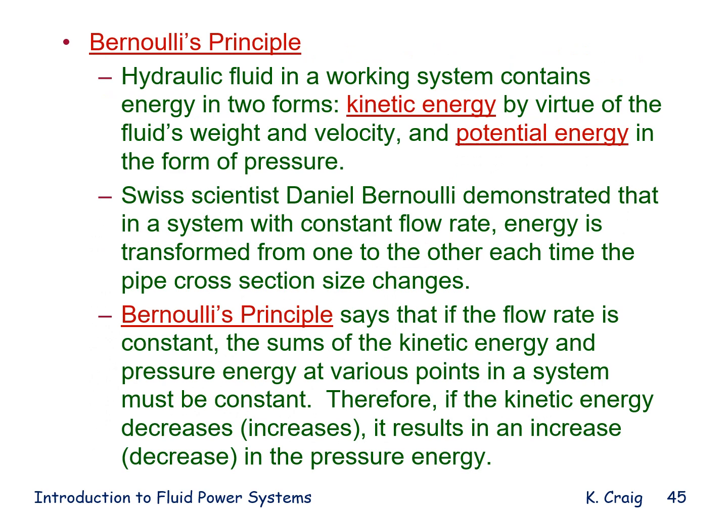Bernoulli's principle. Hydraulic fluid in a working system contains energy in two forms: kinetic energy by virtue of the fluid's weight and velocity, and potential energy in the form of pressure. Swiss scientist Daniel Bernoulli demonstrated that in a system with constant flow rate, energy is transformed from one to the other each time the pipe cross-section size changes. Bernoulli's principle says that if the flow rate is constant, the sums of the kinetic energy and pressure energy at various points in a system must be constant.